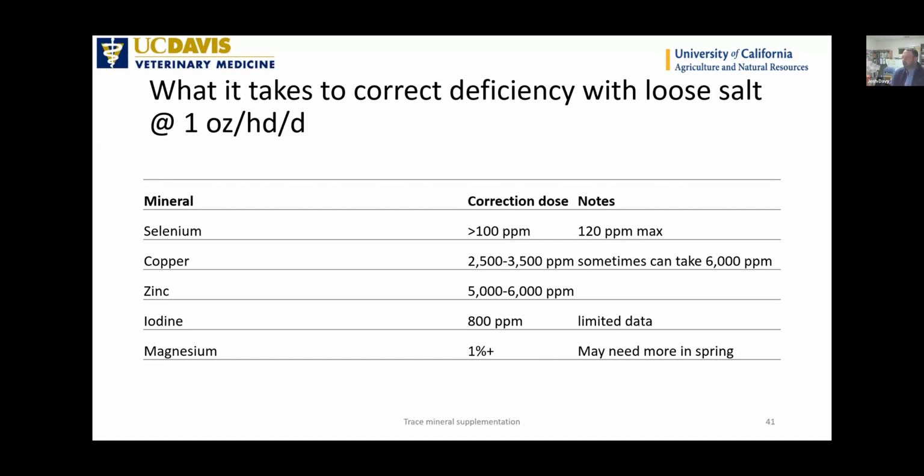6,000 would be in an area where there's some kind of an antagonist, like high sulfur in the water, the kind of water you drive by and it smells like rotten eggs in the water trough. Those things can inhibit copper enough that you need 6,000 parts per million. But I highly caution, if you're going that route and you don't need it, you can cause toxicity problems.